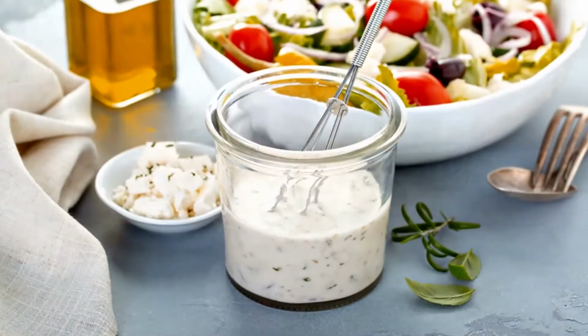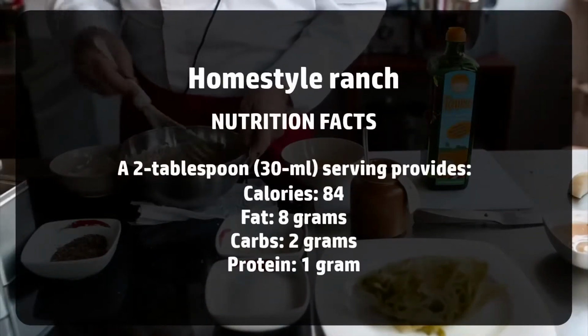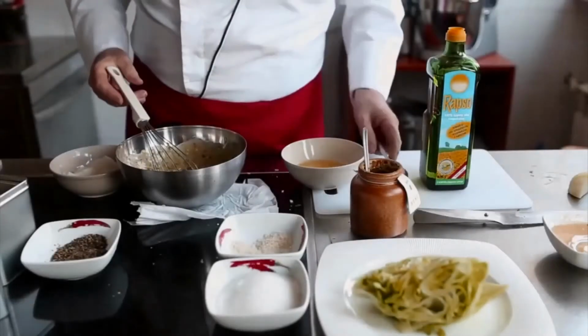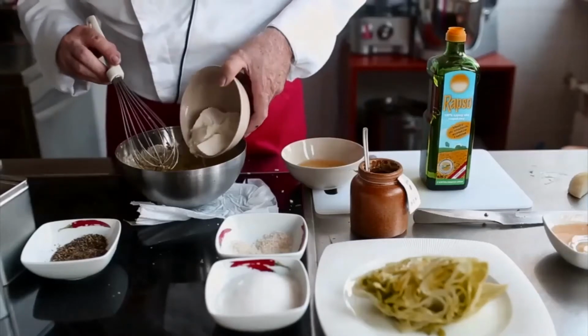Home-style ranch. While traditional ranch dressing is made with buttermilk, the recipe swaps it out for sour cream, mayo, and heavy cream, providing the same flavor profile with reduced carb and increased fat contents.